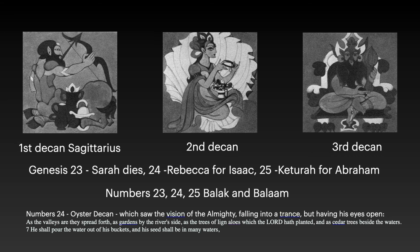The three decans of Sagittarius. The first decan is Hermit. The second decan is called Oyster. This is from the Hindu images from 500 CE. The second decan is Oyster, and the third decan is Metal. I have examples of all these. These are very accurate. There's a lot of accurate symbology in all of these. Looking at the Bible, because Genesis and Numbers both follow the decans very well, there's no question they're written from them.